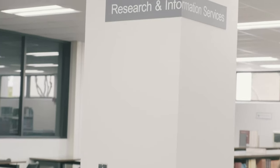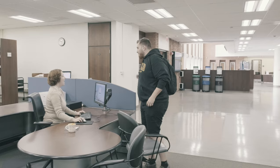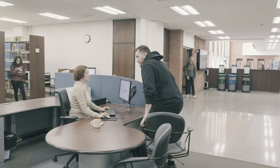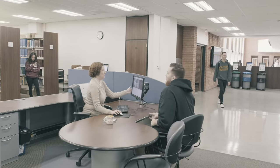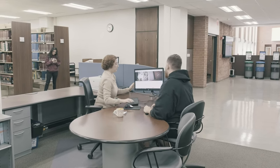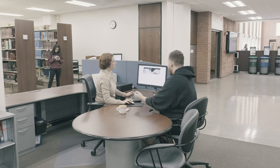There are also multiple options for getting help with your research. Librarians are available for drop-in consultations at the Research Information Desk on the first floor and via online chat. For more in-depth research questions, librarians are also available to meet with you one-on-one. They can help you refine your research questions, navigate databases, and find particular resources or data.